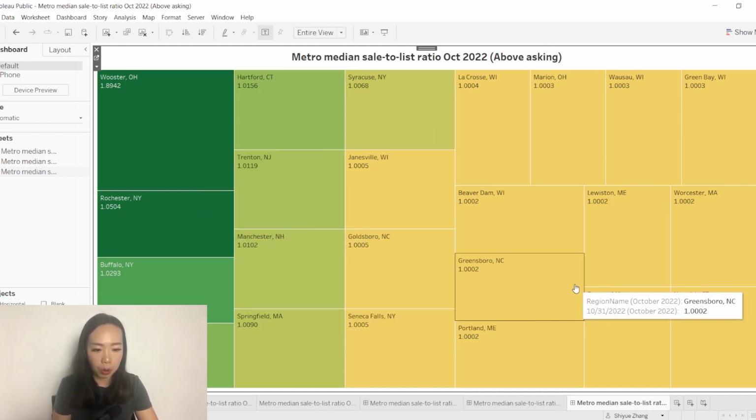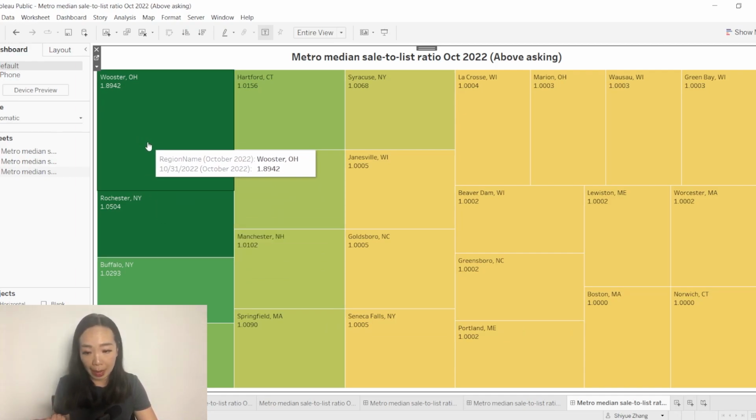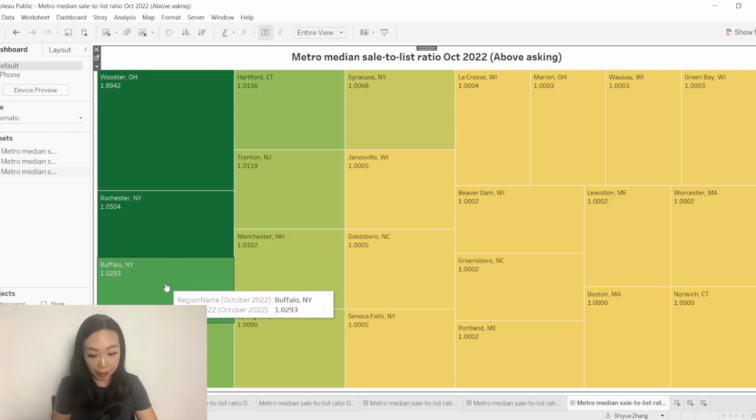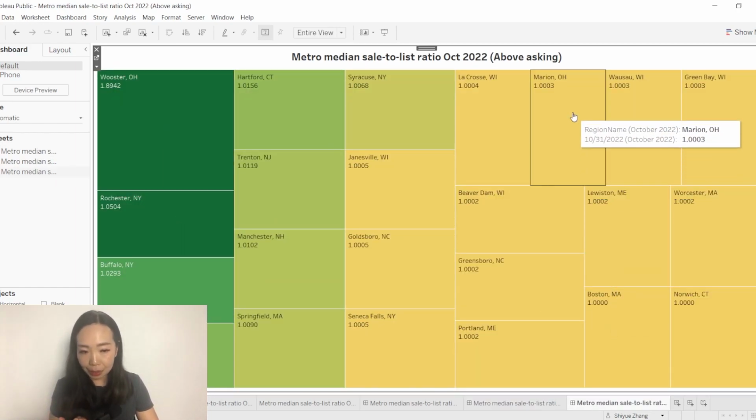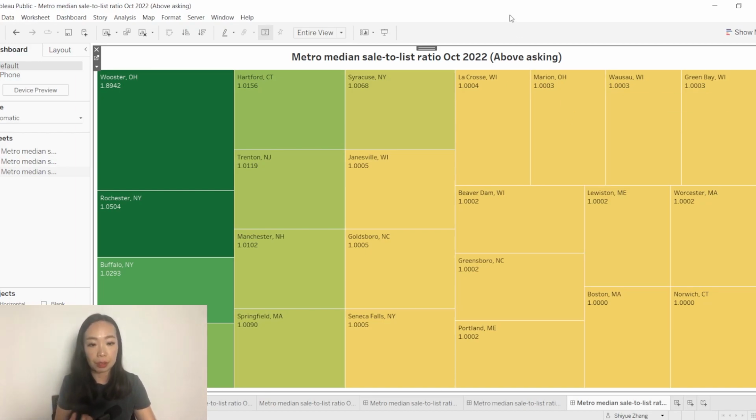So a number of things that I also want to mention. For example, you're also seeing that Rochester and Buffalo are still on the list, and they were also on the list back in the second chart for October 2021. So why is it that a lot of these northeastern parts of the US are still able to have this above asking price situation? So this also means one or two things are happening. The first thing is that there is a reverse migration situation. So remember when the pandemic boom was happening from the middle of 2020 to just 2 months ago, right?